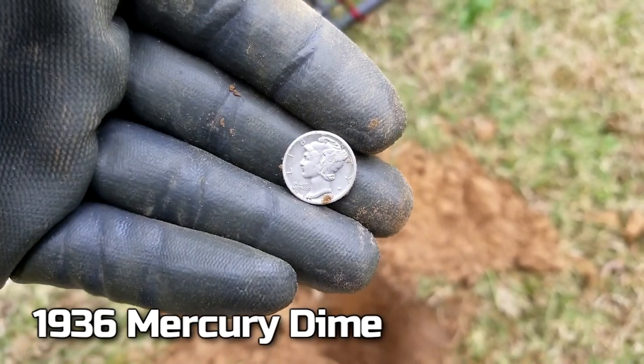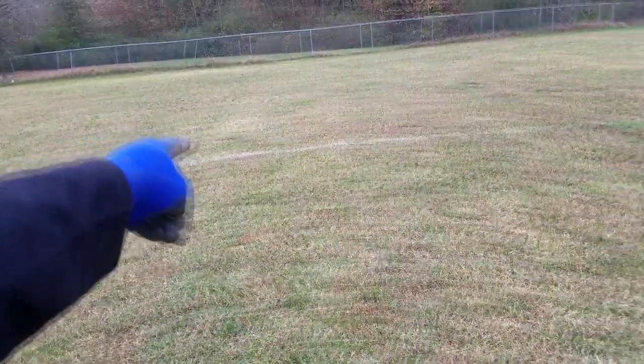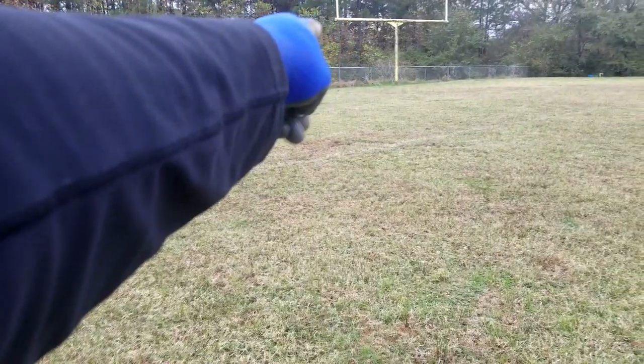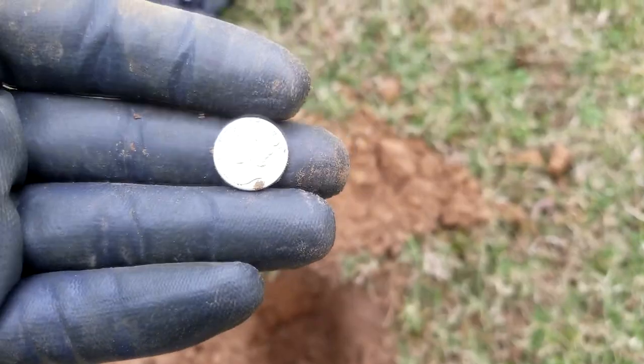All right, I think 1936 is what that's going to be. I dug my quarter just right over there. And I dug last week a quarter right over there. And so in the territory. All right, let's take some pictures and keep on going.